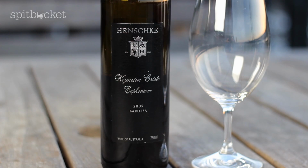Quite a big boned, concentrated wine there. It's only 7 years old, so it's yet to really soften. It's still got a lot of that primary black fruit. I'm definitely seeing a bit of that spice, a little bit of pepper from the cooler climate Eden Valley region. And the tannins are still quite robust. So this is a very young wine, a long way to go.